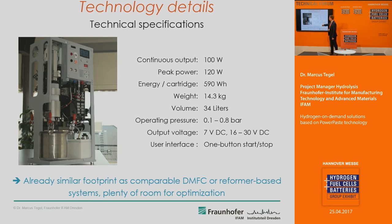With these values, we already have a quite similar footprint as comparable 100-watt DMFC or reformer-based systems, but we still have plenty of room for optimization. So it can be built, of course, much more lightweight and smaller if necessary, for example, for mobile applications.